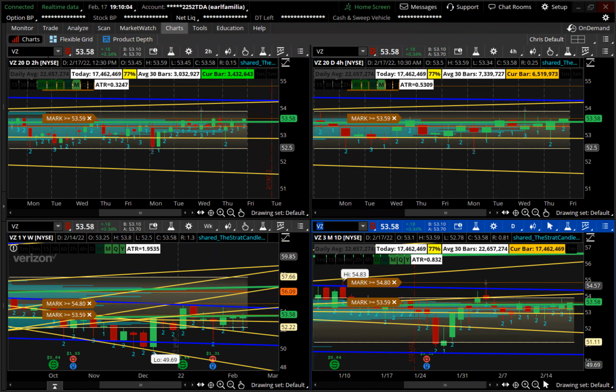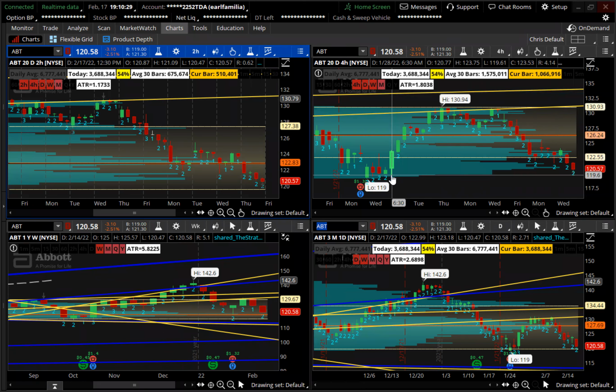That's solid. ABT, Abbott Laboratories. Yep, so Abbott, continuation to the downside. We got continuity. We're falling sharply too on Abbott. So Abbott, what's the low of this? 119.61, 119 flat. Yeah, that's what you're looking at on those. So if we can make it back to 119. Yeah, that one looks solid.